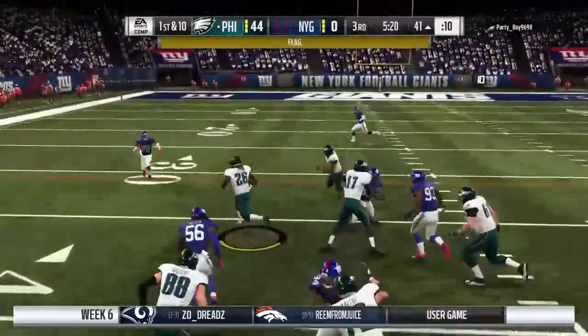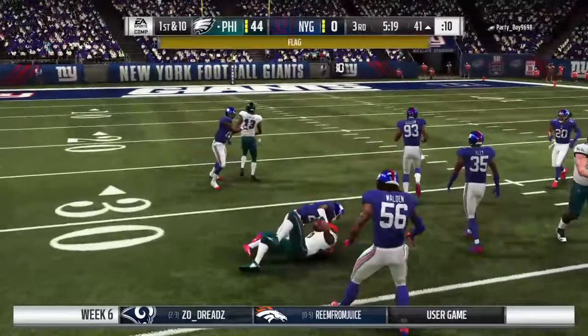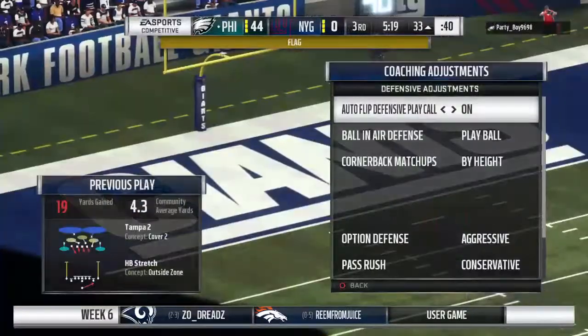Running game working. They'll stick with it on 1st down. And he's going to be brought down at about the 33-yard line.